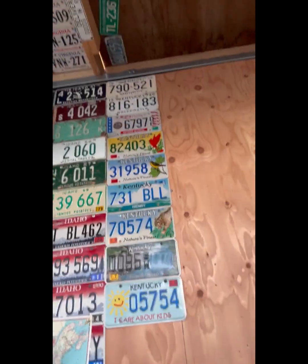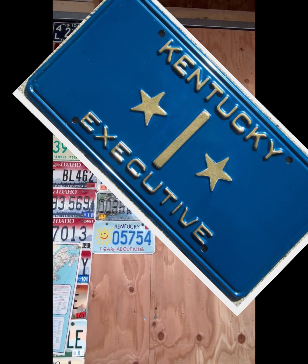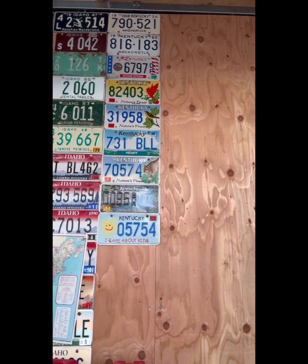What do you guys think? I don't have a whole lot, but there's my Kentucky run. Looks like I got some older blue and white plates to find. Maybe one of them executives. I could be an executive. But that's what I got. Not a whole lot. Next up is Oregon. Oregon's gonna go on the wall next. There's space for it. And then Washington, D.C.